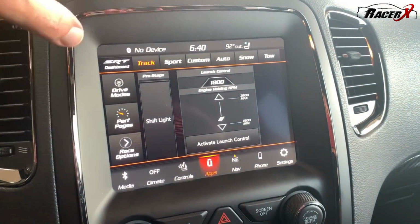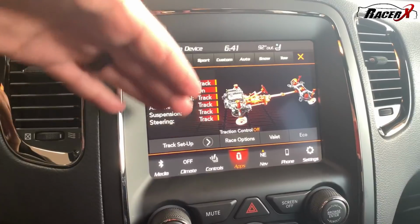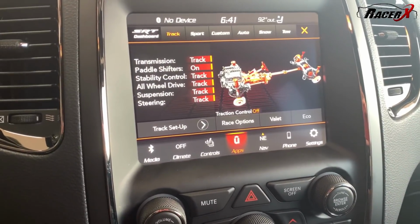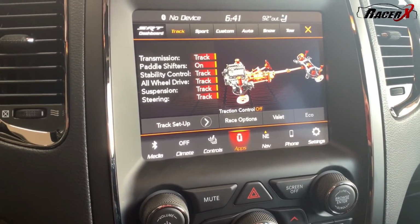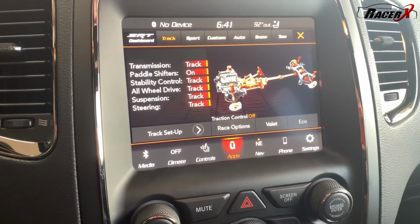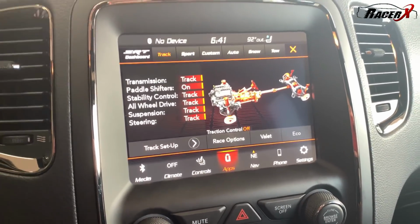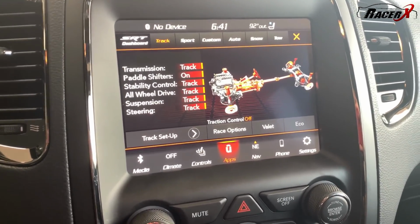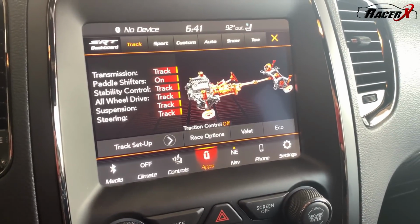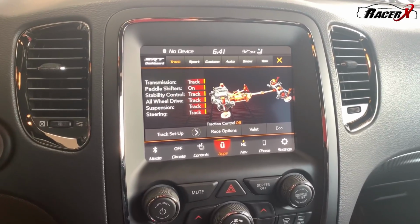So say we go to a track setting, you can actually go to your drive modes here and you can see it puts everything in track. So this thing is all business. And when you actually put this thing in track, it actually transfers 70% of the power to the rear wheels, which is kind of a neat thing. So this is a really, really cool SUV, especially when you consider you're getting it in the mid 60s. You get a lot of functionality with this.